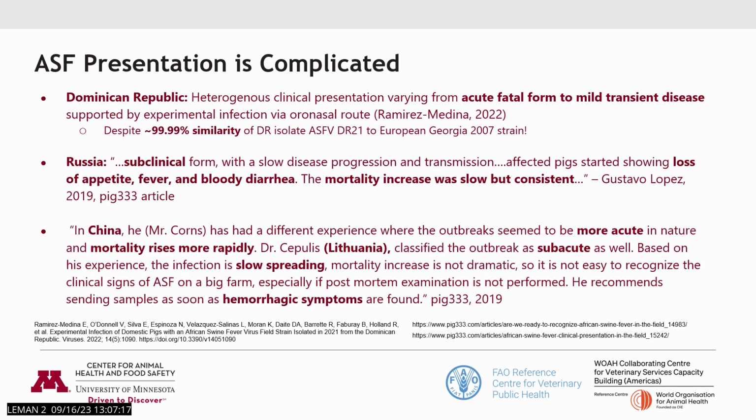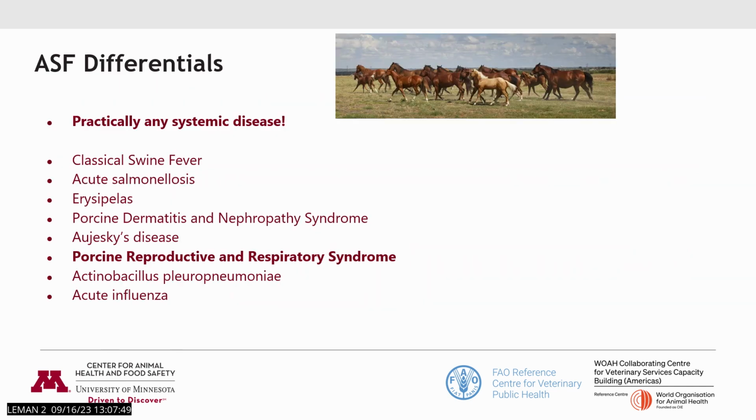And this is despite 99.99% similarity between the Dominican Republic strain and the European Georgia 2007 strain. And then also just a couple quotes from some articles online from Dr. Gustavo Lopez from his experience in Russia. He saw it as a subclinical form with a slow but consistent increase in mortality. From Dr. Korns in China, he saw the mortality rise more rapidly. And from Dr. Sebulis in Lithuania, he saw it as a subacute disease spreading slowly, but really highlighting those hemorrhagic symptoms. So these are just a few highlights to demonstrate that we're seeing these various presentations of ASF that don't fit the textbook.